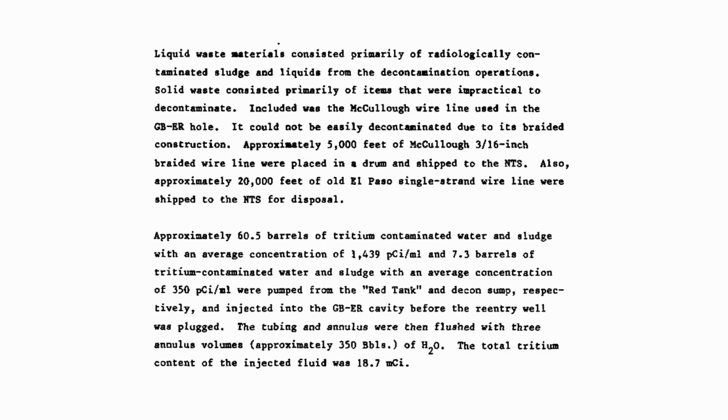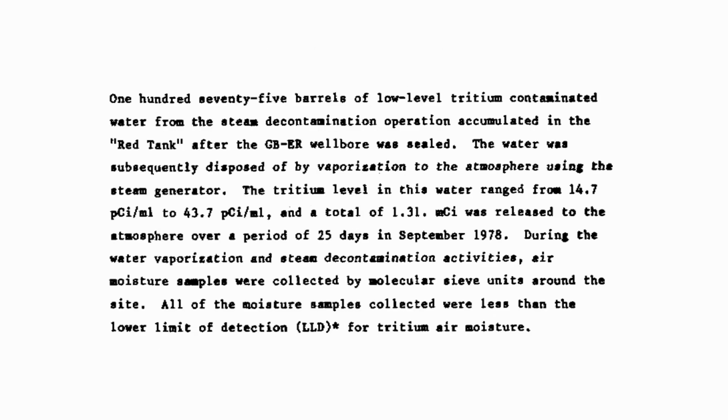The liquid that came from the steam cleaning process, as well as removed from some of the equipment, was mostly injected right back down the main borehole before it was sealed, basically putting the radiation back with the other radiation 4,000 feet underground. Some wastewater from the cleaning process was produced after they had sealed the borehole. That wastewater was actually evaporated away using the steam generation system that was already on site. This sounds a little questionable, and by modern standards it is, but to be fair, in 1978 it was approved by the New Mexico Environment Department.